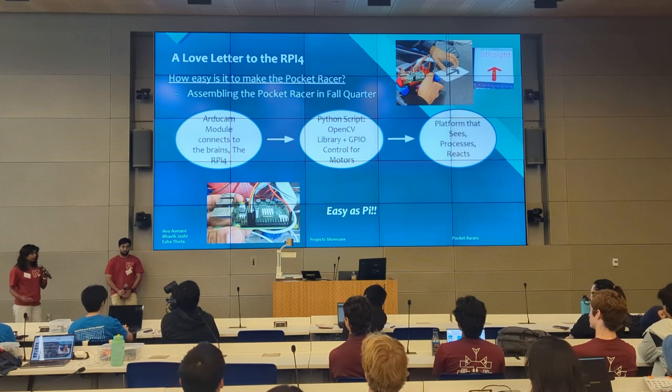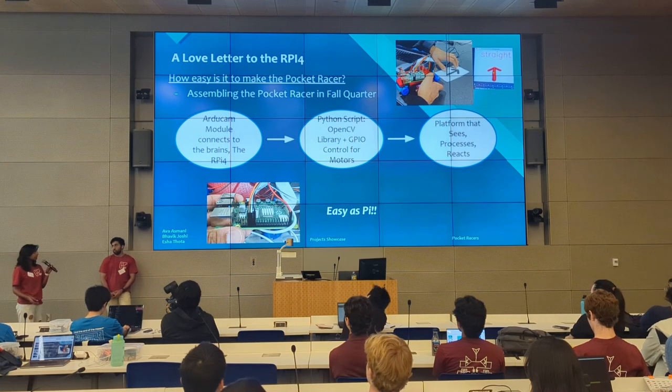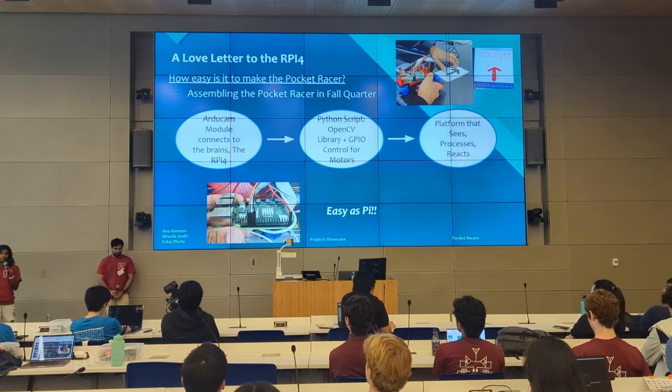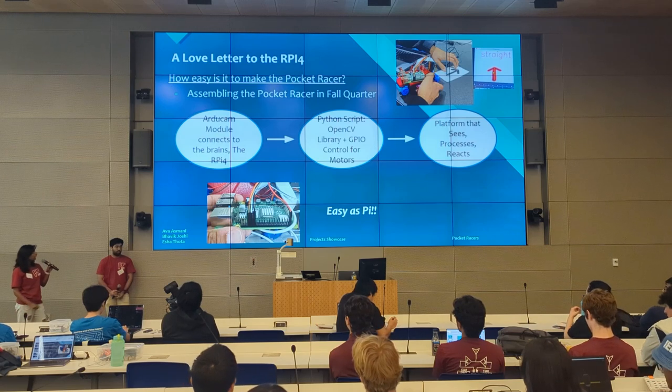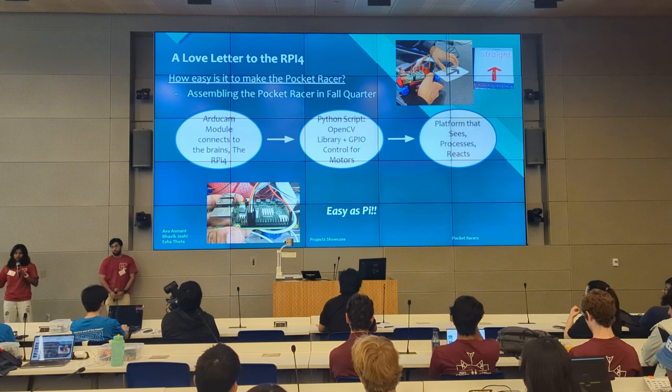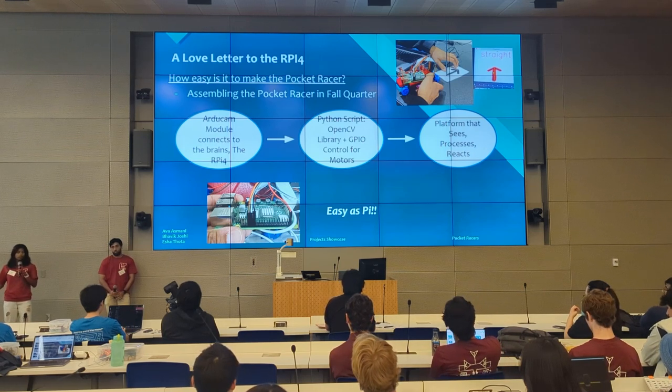One thing that I want to point out: in our first lab, in fall quarter, we assembled all of the hardware in pretty much just a few hours, assembling printed components, the RPI-4, and the RGCAM module. In the span of that short amount of time, we have all of the hardware that we really need to make this track work.